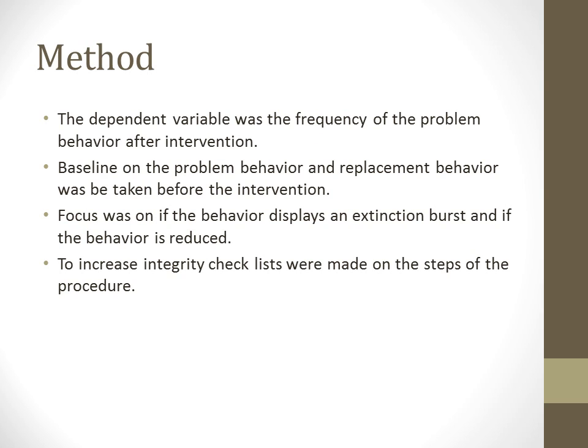The dependent variable was the frequency of the problem behavior after the intervention. Baseline on the problem behavior and replacement behavior was taken before the intervention. Focus was on if the behavior displayed an extinction burst and if the behavior is reduced. To increase integrity, checklists were made on the steps of the procedure.